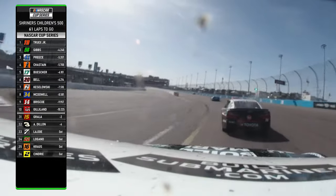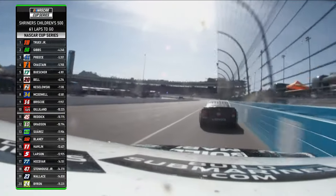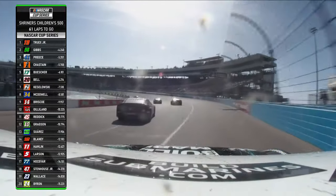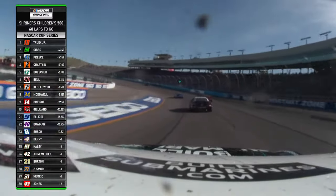Christopher Bell passed Chris Buescher. That is fifth place. Bell restarted 20th. Buescher restarted fourth. Jamie now sixth. Yeah, Chris Buescher having a really good day after that disaster last week at Las Vegas.